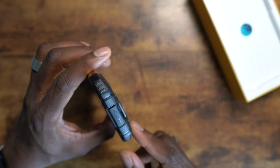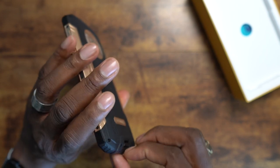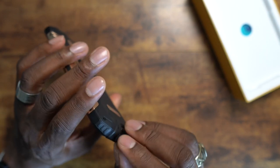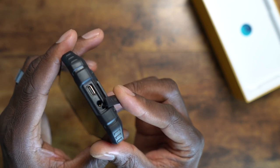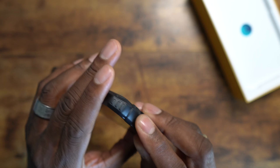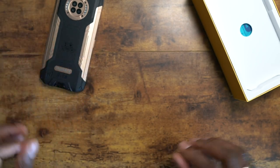Now on the bottom here, you can see the charging port and headphone jack. What in the world? This phone has a headphone jack. Look at this. Type-C and headphone jack. Come on, US market. Come on, this is just not right. There's no reason that this phone has wireless charging, headphone, Type-C.